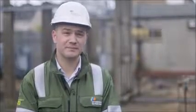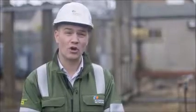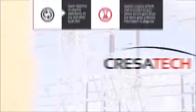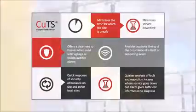At ScottishPower Energy Networks, we're innovating in the way we protect our key assets against metal theft. The CuTS solution, as an example of this, has been developed via an IFI contract between SP Energy Networks and Cresatech. It provides a monitored solution which detects whether our key assets have been tampered with or removed.